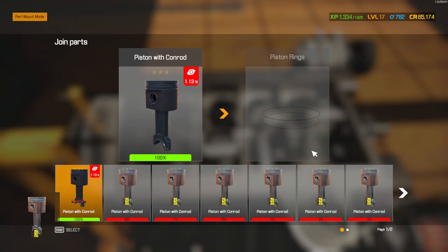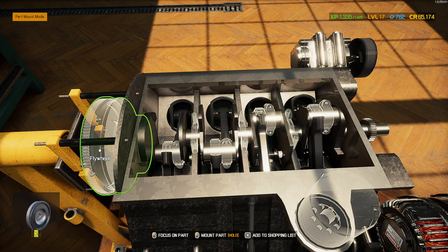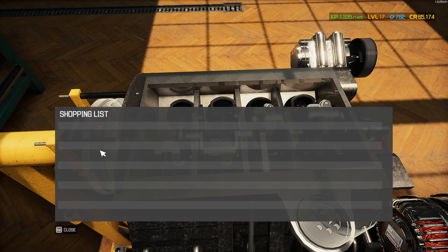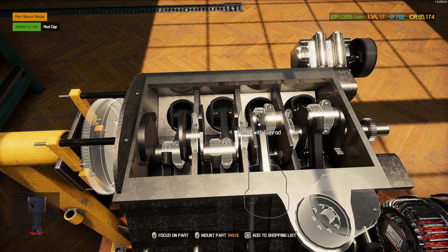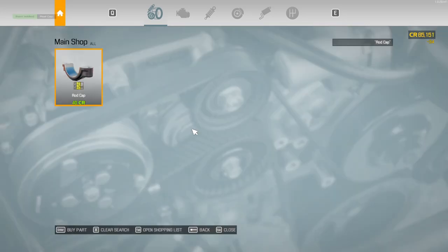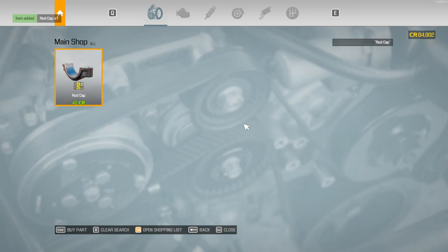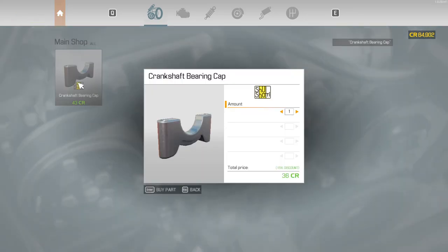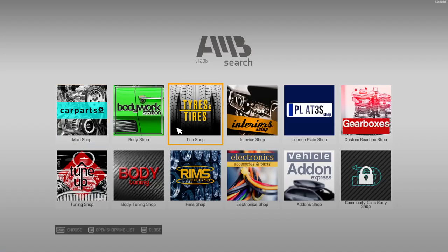Okay, we are almost to level up. Wait. There it is. Flywheel, rock caps, 1, 2, 3, 4, 8, and 1, 2, 3 of this. Okay. Rock cap, oops. 7, and 3 of this. That's great. Okay. And let's go to Luna.